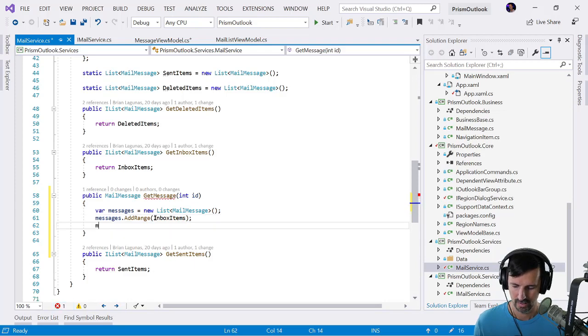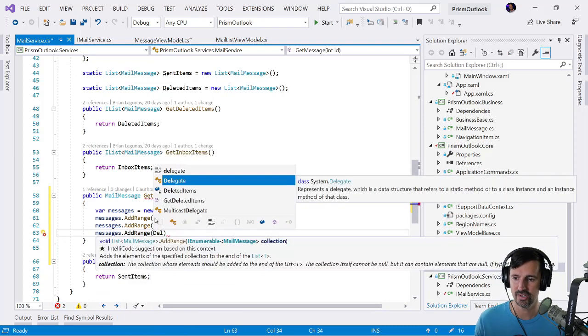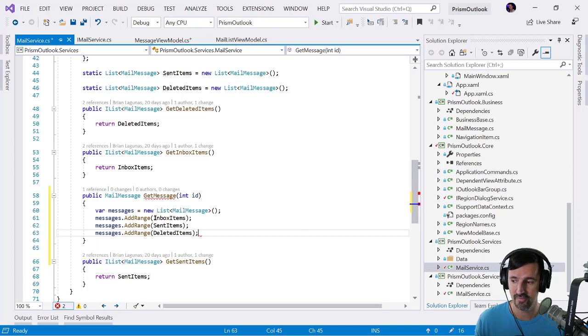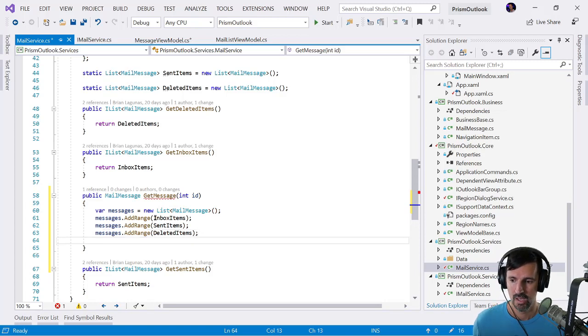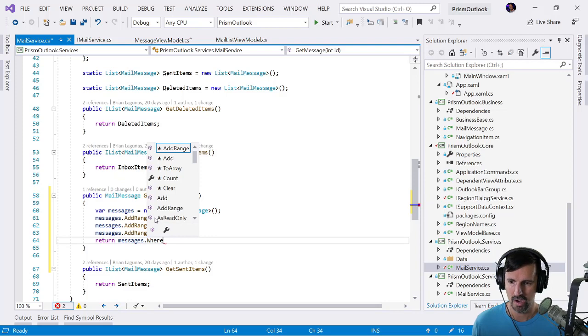Messages.AddRange sent items. Messages.AddRange deleted items. So now we can search all our items depending on where we're coming from, because we have to think: are we opening this from the messages or the inbox? Which mailbox are we getting this from? It could be any of these. And we have to make sure that all of our messages have a unique ID. So that's important too.